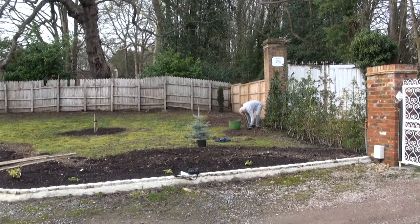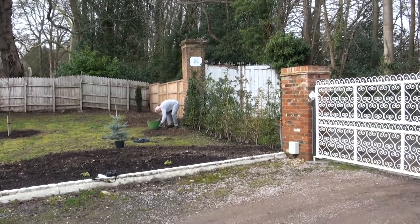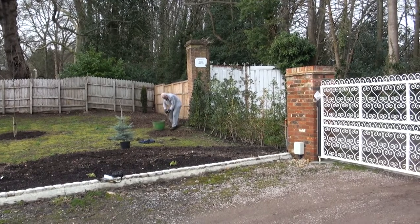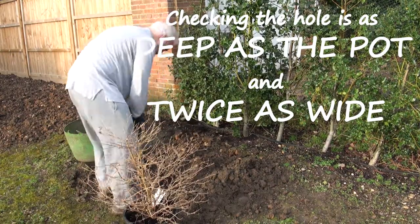It's towards the end of February, so this is a perfect time to get these shrubs in and let their roots develop before they spring into bloom and leaf out. What happens is I fall in love with a plant and I buy it, and then in the past what I've done is I have literally dumped it.